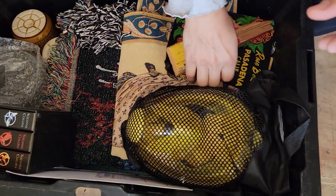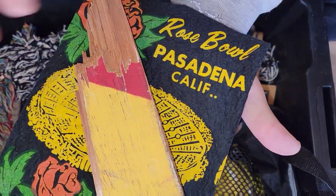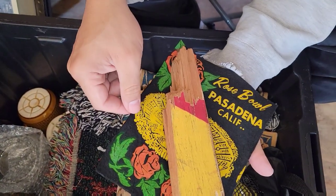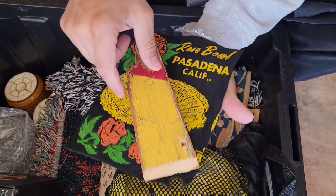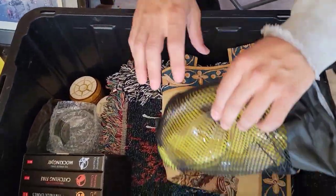Look at this. This is brand new scuba. Oh my goodness, is this what I think it is? Rose Bowl, Pasadena, California. What is that? That's part of the old Rose Bowl, part of the old stadium. Part of the raft, maybe. Isn't that crazy? I wonder how much that's worth. That's got to be worth something.